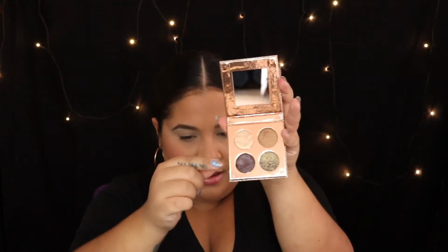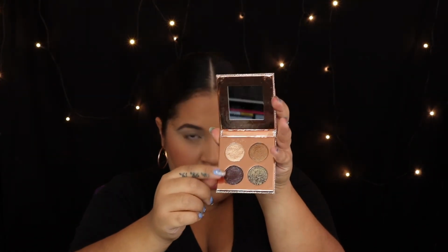Next is Turbo San, which is this guy right here. Turbo San is probably my favorite color in the palette. It is so soft though, so don't go digging into it with your finger. I did that and there's a dent in here because my whole finger went in the palette. So you just need a tiny, tiny bit. It feels like a cream. I have no other way to describe it.